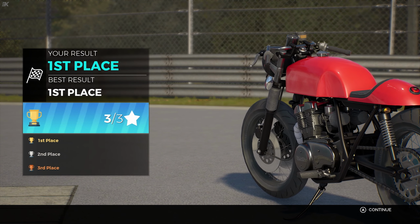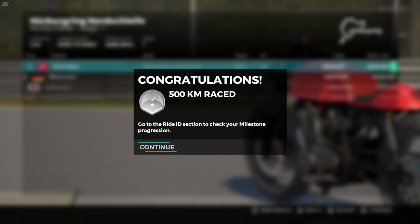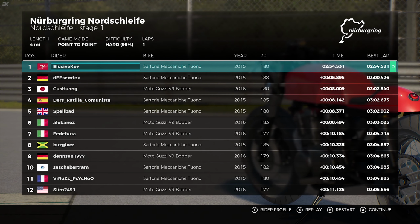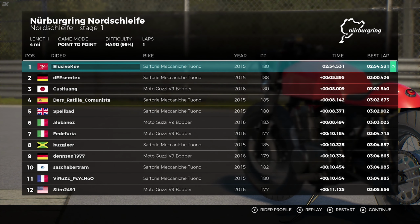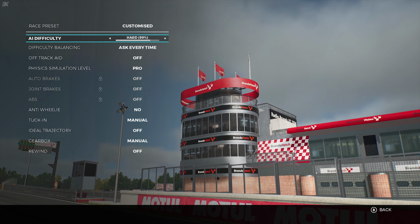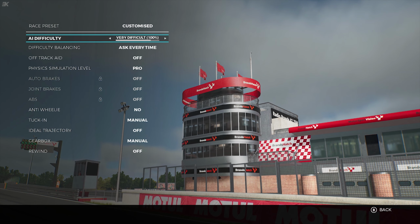And we gained success with 3 stars, as we've raced 500 kilometers as well. I've done quite a lot of online racing as well, trying to check that out. Not good things to report on an online, unfortunately, though. So that's our first point-to-point race done. Now we're heading back to single races for the next 3 events, beginning round Brands Hatch and the Indy circuit again. And before this race, here it is. It's up to 100% and very difficult.